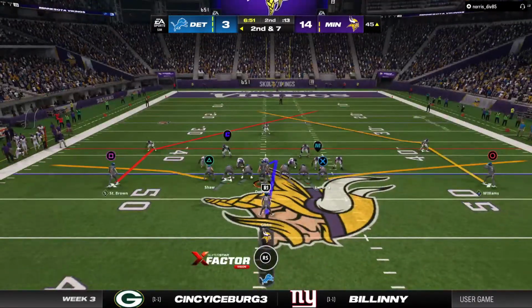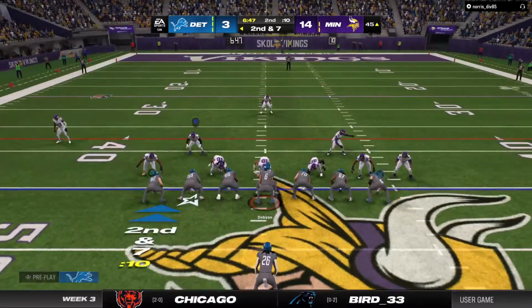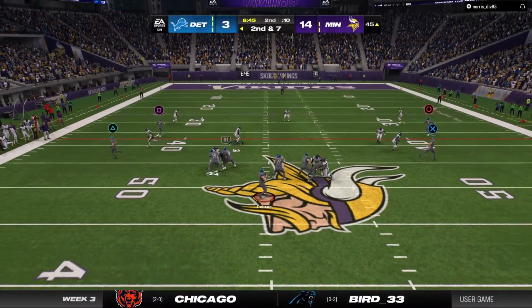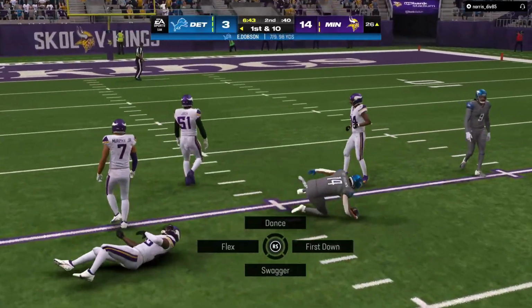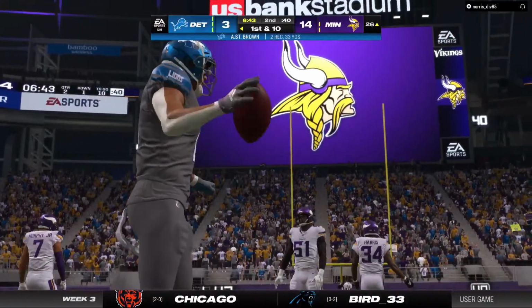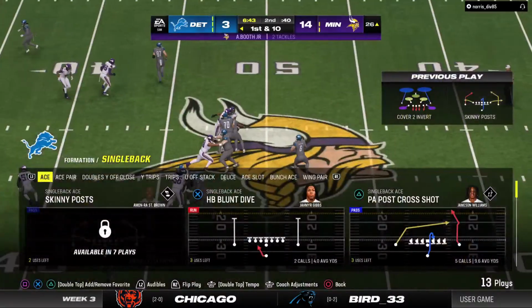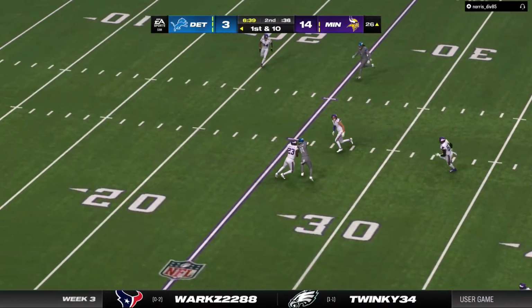Ball spotted at the 45. Here's 2nd down and 7. Looking to throw. Dobson. That'll be caught. It's St. Brown. And this is going to turn into another first down as the tackle is made at the Vikings 26. 19 yards the pick up there. Move the chains.